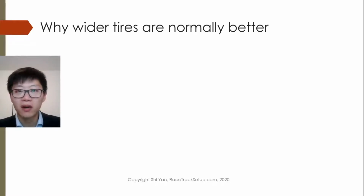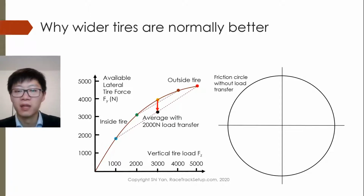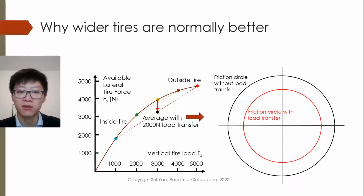Normally, wider tires are better than narrow tires for lap times, because of the phenomenon known as tire saturation. If you have load transfer, you gain some additional lateral tire force on the outside tire, or if you're braking, on the tires in the front. So you gain some, but the tire that gets unloaded, the inside tire, loses more lateral tire force than what you gain on the outside tire. So as a net result, you end up with less grip.